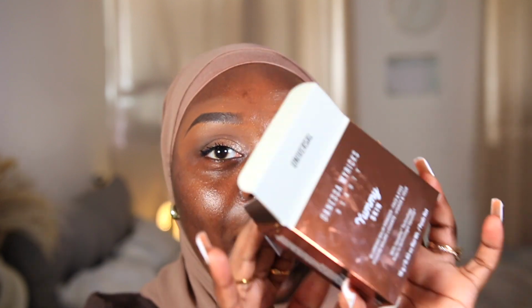Alright, so moving into complexion, I really want to try out the DSM Yummy Skin Blurring Balm. I have seen so many people rave on about this primer. I believe Uche uses this primer as well. Everyone loves this primer and I need to know why, okay?